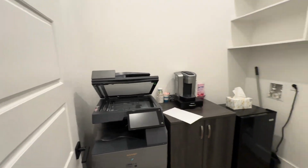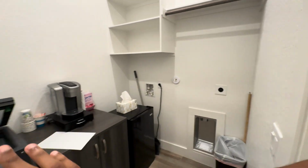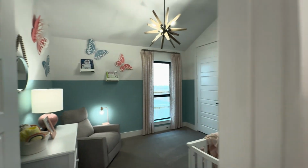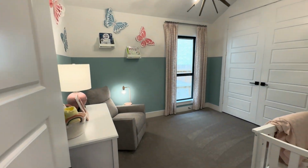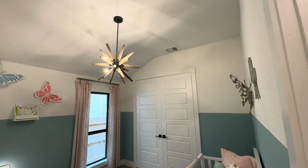Right over here would be your laundry area. So washer, dryer, you got some storage, and then you have some extra space over here. Maybe if you wanted to, you can add a folding table. You have this room, which is a nursery stage, which is so pretty. You definitely could fit a queen size bed in here, rather.